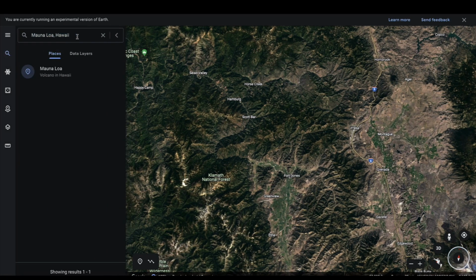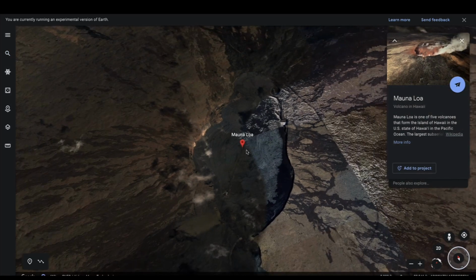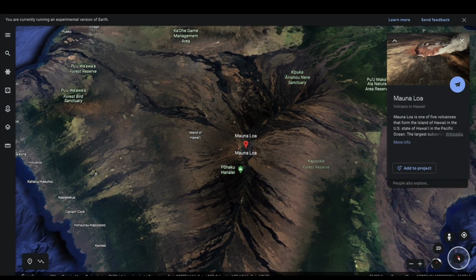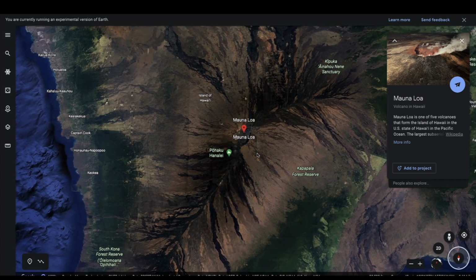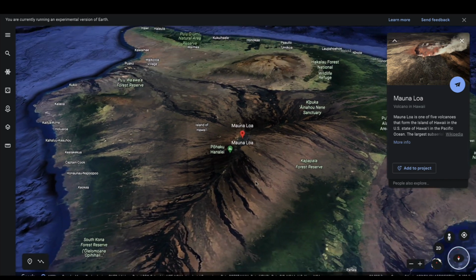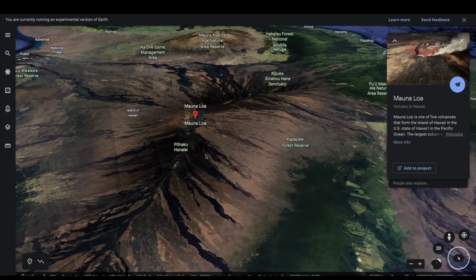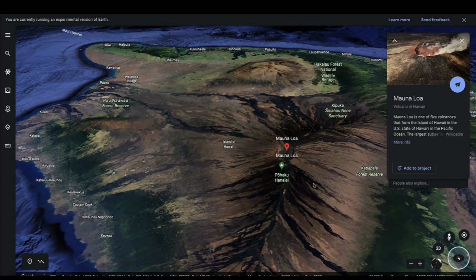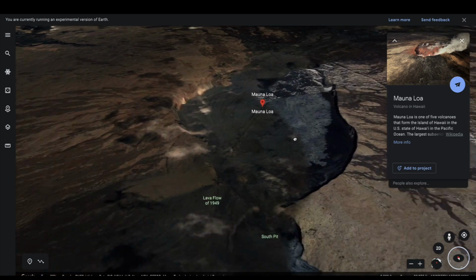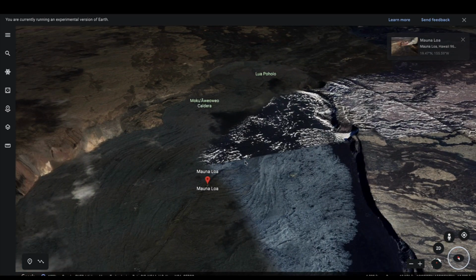We're going to go to Mauna Loa on the big island of Hawaii, and here we go. And this is where the earthquake swarm is occurring, right here at 13,700 feet, top of the world's tallest volcano on the big island of Hawaii. And again, there's been an ongoing swarm for many months over here at the Kilauea volcano, which sits right here. And here's Mauna Loa, just a massive volcano. And right there is where the swarm is currently underway.